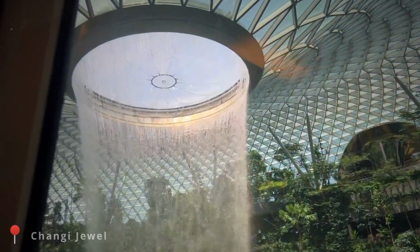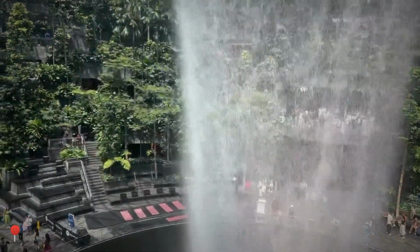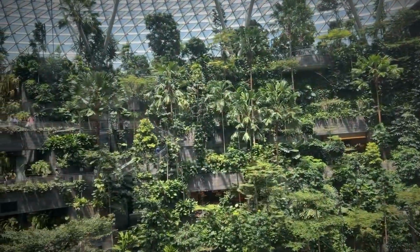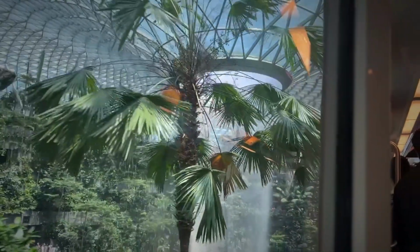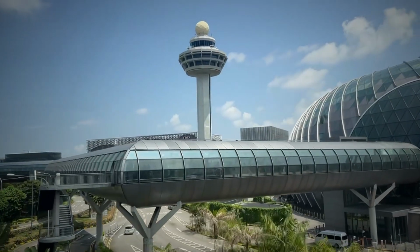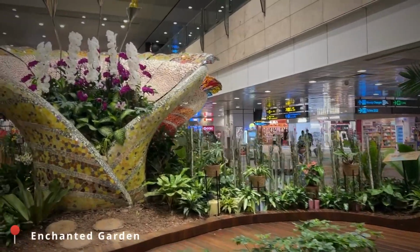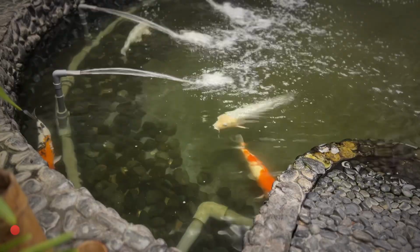This was the best view that we got of the Jewel. It includes a 40-foot water vortex, not waterfall, and a bunch of like little hiking areas around it. To get to the Jewel, you actually have to leave the airport and go outside, but we didn't know how to do that on this trip, so we just didn't end up doing it. We did manage to go outside and see the Jewel on the way back, but like I said, it was closed. So it was very dark when we visited.